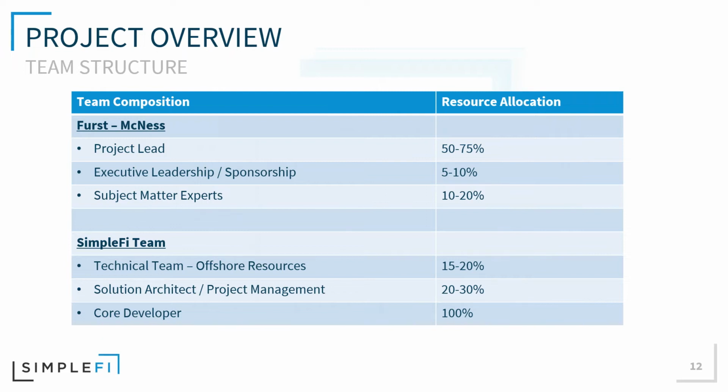So on our side, on the SimpleFi team, we did have some offshore resources that helped us mainly with the customization of those CDS views. Myself, kind of playing the solution architect and project management, I was 20 to 30% on the project, and then we had our core developer that was 100% on the project doing all the development within SAC.